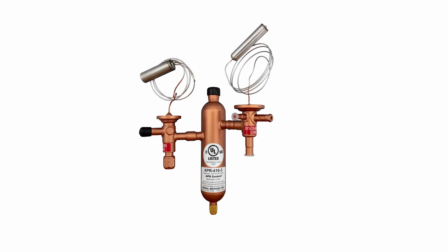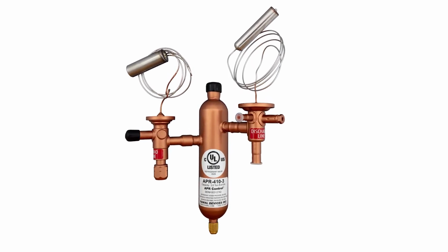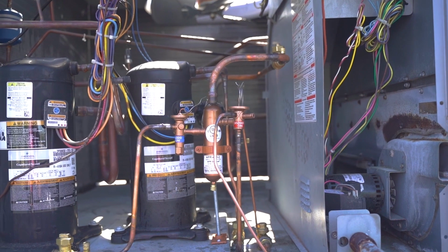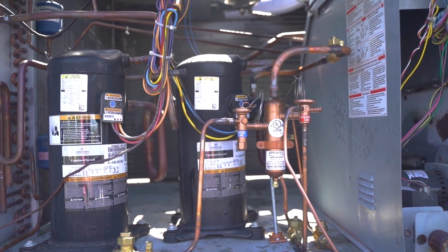But here's our solution, the APR Control. With the APR Control, you can be proactive and ensure compressor protection. The APR Control will modulate the capacity of the system at the evaporator to prevent floodback and icing due to reduced airflow. Any building with a less than ideal maintenance schedule will have the same conditions as having a low load in the evaporator coil. The APR Control's continuous capacity modulating ability can stop costly compressor failures due to any low airflow scenario.